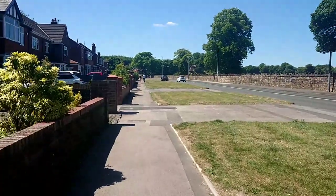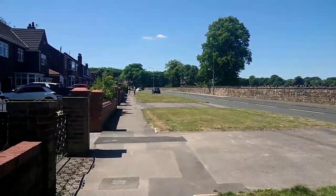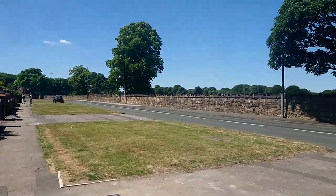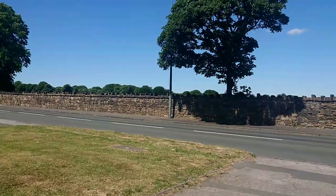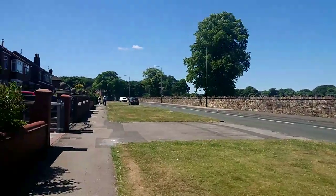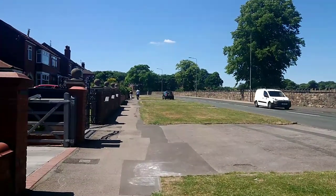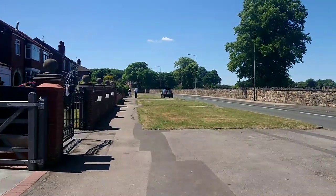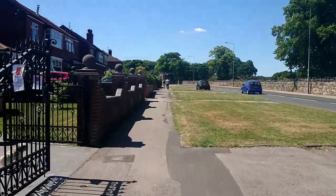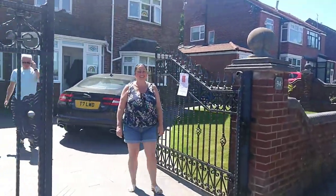So there you go. That's another resident there. Really happy with the result. And we're just making our way. So I was just explaining the long wall on the right-hand side. It takes us all the way up to the top of Windy Harbour. It breaks up a little bit with the M6, but we've got another resident. Hello. Congratulations.